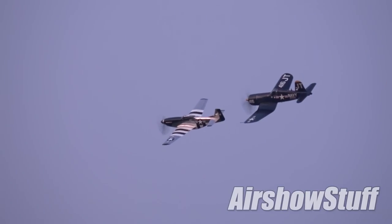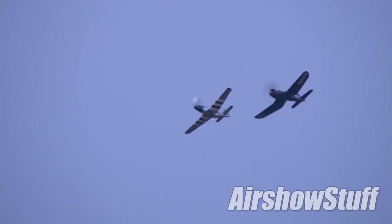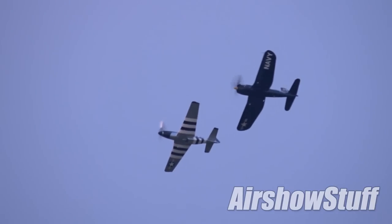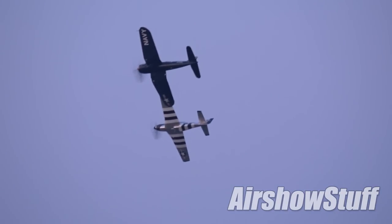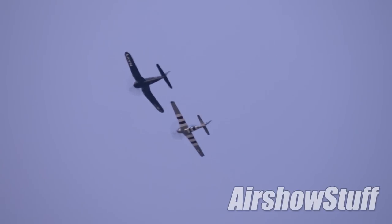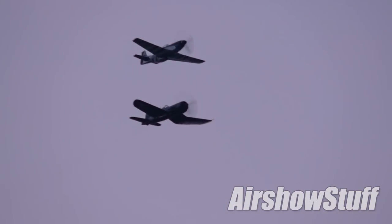One last hurrah for the Mustang, courtesy of the Class of 45 team. This display sees a P-51D paired with an F4U-4 Corsair for an energetic and sophisticated pairs display. They'll now break into a short routine of opposing and solo passes.